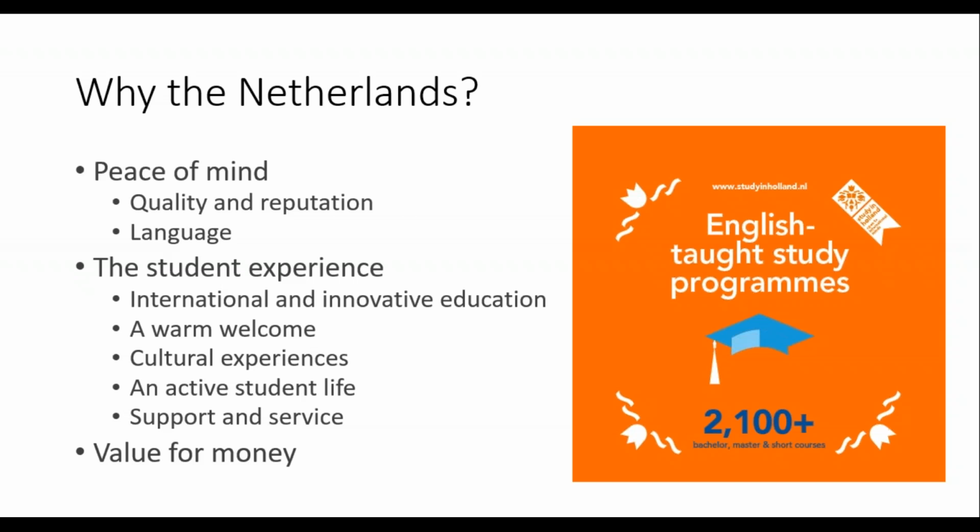Now, the Netherlands itself is quite an international society, so you'll have a whole range of different cultural experiences coming to the Netherlands. Not only will you be able to enjoy some of the prototypical Dutch things like cheese and tulips and windmills, but you'll also be able to get the cultural experiences that other people in the country bring in.